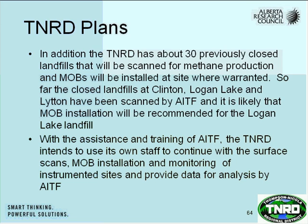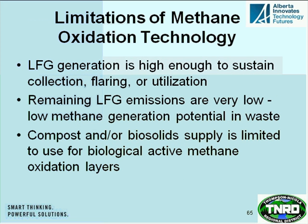So finally, as I said before, I'd like to speak about the limitations of the methane oxidation technology. It's not used everywhere. For example, if your landfill gas generation is high enough to sustain collection, flaring, or utilization, like in Salmon Arm, of course you should not use this technology. Darcy is using it for other landfills, not the one where he's collecting the landfill gas. Secondly, if your remaining landfill gas emissions are really low because of very low methane generation potential, meaning the waste is getting stabilized, you don't have enough to be treated, and it's probably not significant. The final limitation, which happens in some jurisdictions, is that you don't have enough compost or biosolids to build an active methane oxidation layer.